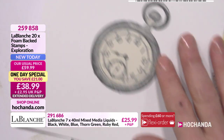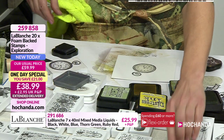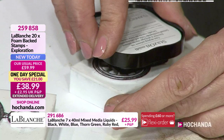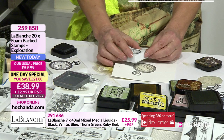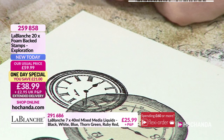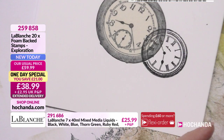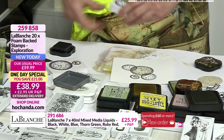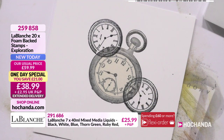And where's the other clock here? I take this one. There are two styles in the one day special. There's the pocket watch, and then the clock that goes on the wall. I stamp over this on this side and on the other side. And then I take one more of this one.